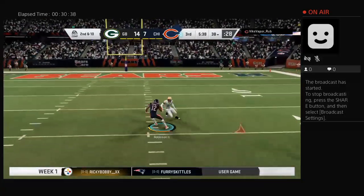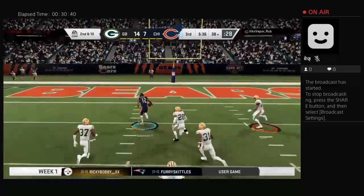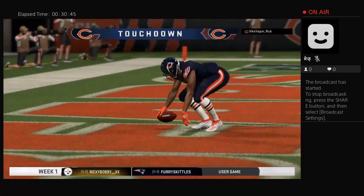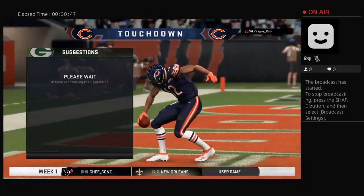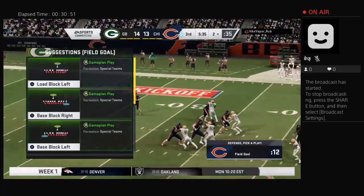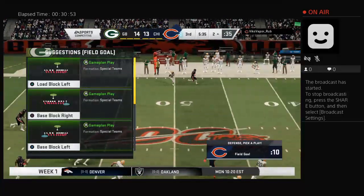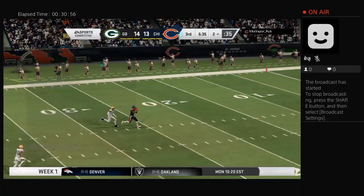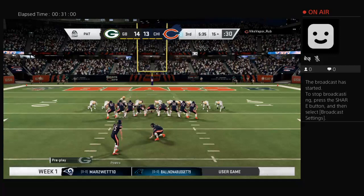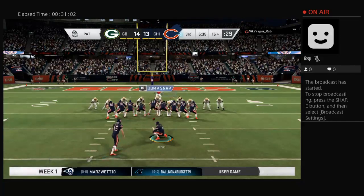It's caught inside the 25. Touchdown, Chicago. Allen Robinson, 62 yards, as they are an extra point away now from tying this football game. And there, Charles, he lined up out left, ran the post, caught it over the middle, and the rest, as they say, is history.